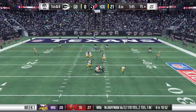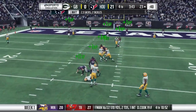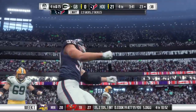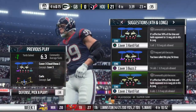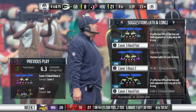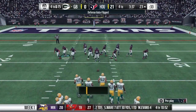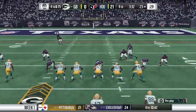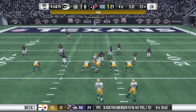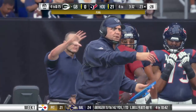Rodgers on 3rd down. He's going to be sacked back at the 23-yard line. J.J. Watt in there to pick up his 2nd sack now of the afternoon. The amount of sacks that they've absorbed in this game is absolutely extraordinary. Let's just face it. This offensive line, flat out, cannot handle this pass rush. It's been demonstrated time and time again.